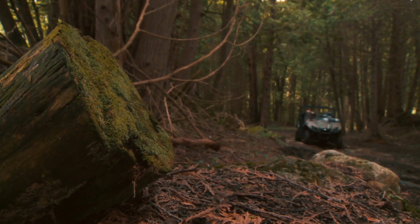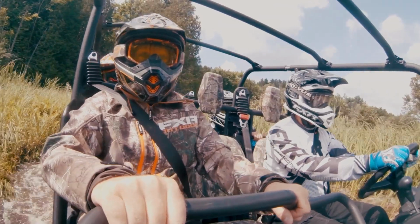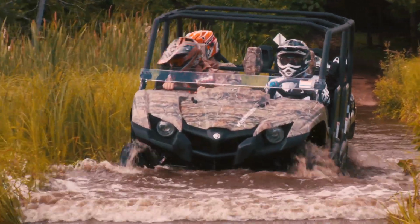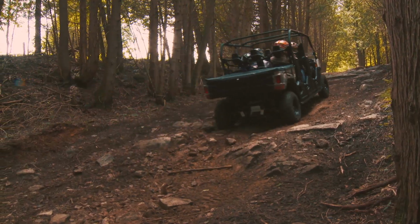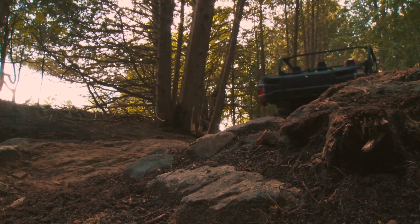Mechanically, the Viking is bulletproof and ridiculously reliable. The permanently engaged CVT tranny used on all Yamaha side-by-side vehicles has a legendary reputation for unending belt life and consistent performance. Simply put, that's the stuff which keeps buyers coming back to Yamaha.